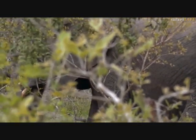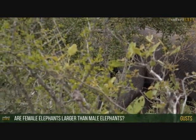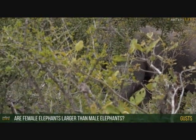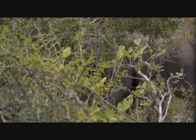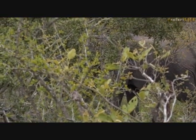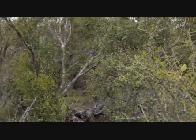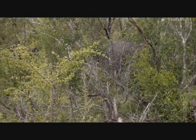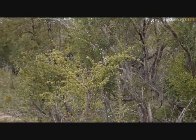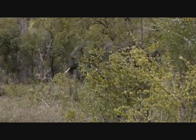Gus, you're curious as to whether or not female elephants are larger than males. In this particular case, there's a young male here with a female that is older than him, so she is larger. But when they reach full adulthood, male elephants are larger than female elephants by a couple of tons. Did you hear the tummy rumble there?